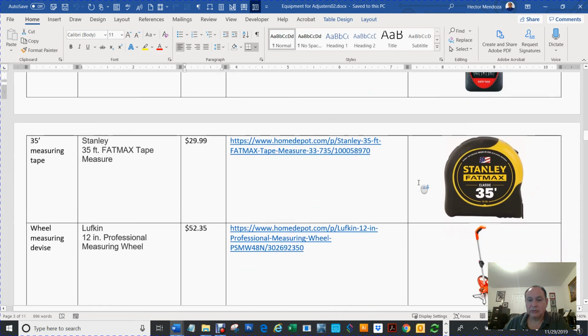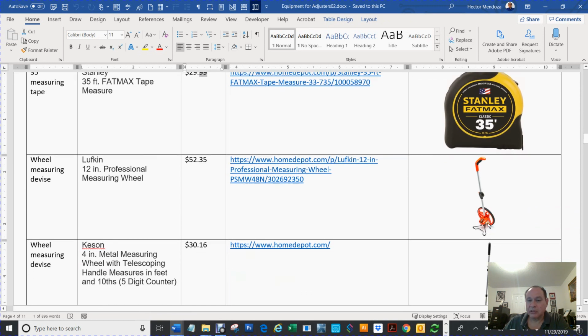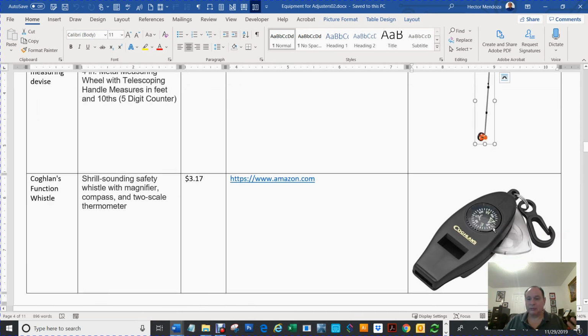Okay, so here's the 35-inch Fat Max. That's how much it costs. Here is a measuring wheel. Here's the price, and the difference between that one and this one, you're looking at about $8. I love this one, but I also love this one. Each one of them I use for different things. I couldn't do without either one.